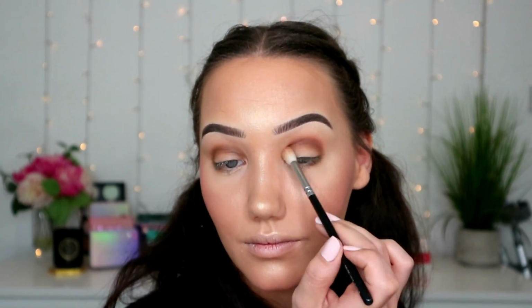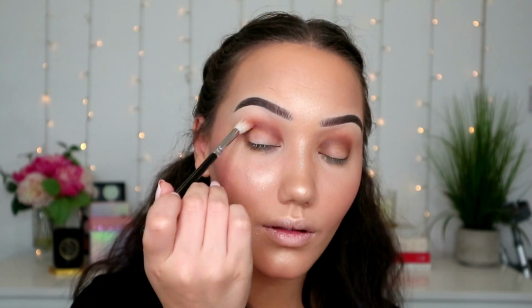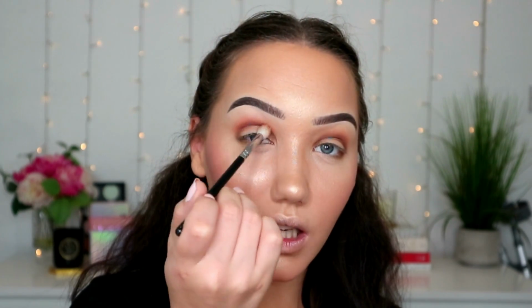I'm going to use that same brush and dip into the shade Heat Wave, which is a peach, and just put that on. Yeah, you see when I dip a brush in, there is a little bit of kick up, but when I swatch with my fingers, it genuinely was almost impossible to pick up any colour whatsoever. And I'm just going to wiggle Heat Wave around above the brown. This is a really pretty peach colour. Yeah, this peach shade is beautiful.